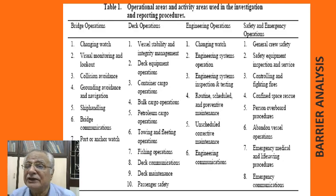Now you have to find out the operational areas and activity areas used in the investigation and reporting procedure. What operations do we normally find on a vessel? It is a bridge operation, a deck operation, an engineering operation, and safety and emergency operations. In a bridge operation, look at losses during changing of watch. Our watches are for 4 hours: 8 to 12, 12 to 4, and 4 to 8. So at the time of change of watch, what happens?